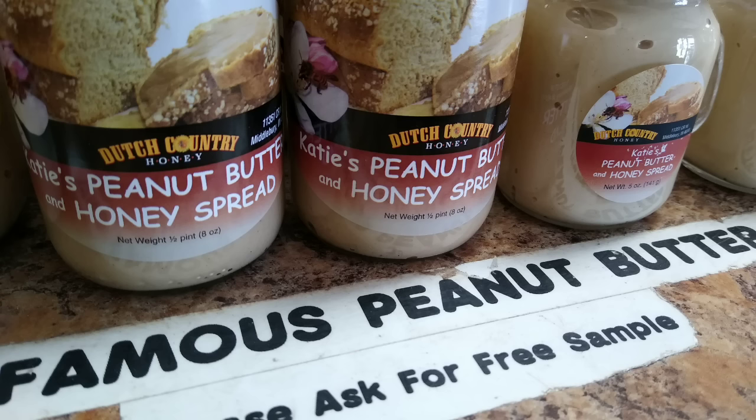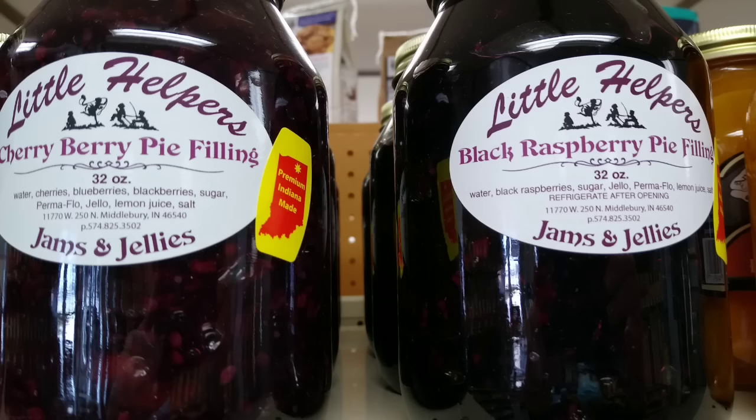And like I said, this is their peanut butter. This is something they're really known for. You can get a free sample. See, it says Katie's peanut butter. Katie is actually the mother, and her daughters are often in there working as well with her.